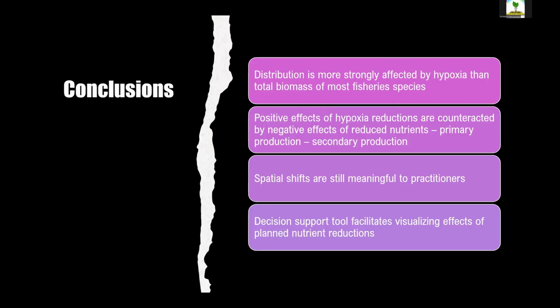But as a conclusion, really the distribution is more strongly affected by hypoxia than total biomass of most of the fishery species, and really most species in this model. So those positive effects of the hypoxia reductions are counteracted by the negative effects of reduced nutrients. But the spatial shifts are still meaningful to practitioners, so they are interested in these results, and the decision support tool really facilitates the use of that.